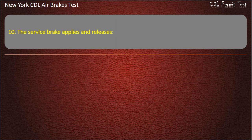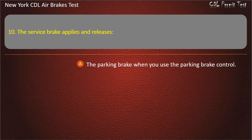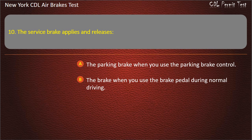Question 10. The service brake applies and releases the parking brake when you use the parking brake control, the brake when you use the brake pedal during normal driving, or in the event of an emergency. Answer: the brake when you use the brake pedal during normal driving.